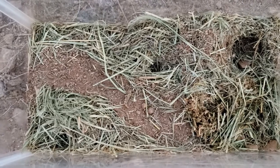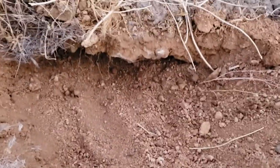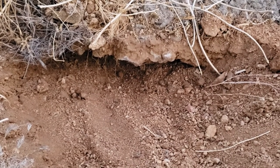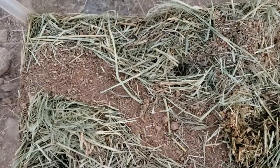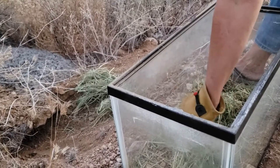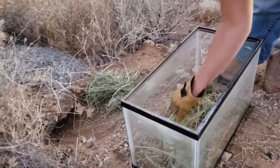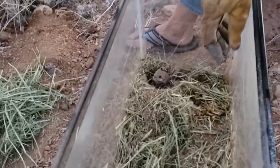So they have quite the little burrow system and little trails out here. So tonight we're gonna turn them loose, and I dug them a little hole down here. Maybe get them started, some place to make them feel comfortable, and they'll have their hay and everything here that makes them smell like home. In the wild, they live by themselves, so they don't usually live together.